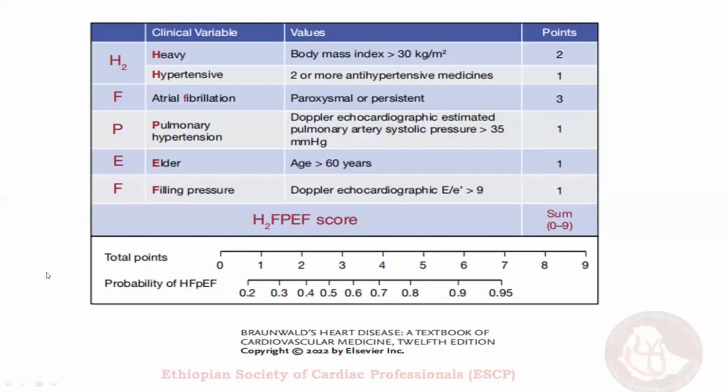Atrial fibrillation gets the largest point, be it paroxysmal or persistent, they will get 3. Pulmonary hypertension, the estimated pulmonary systolic pressure greater than 35 millimeters of mercury, they will get 1 point. Elder, those greater than 60, they will get 1 point. And filling pressure, Doppler echocardiographic, in this part, they use the E to E prime value greater than 9. So they will score it 1. So the total sum is up to 9.